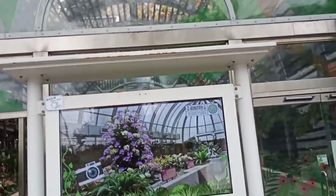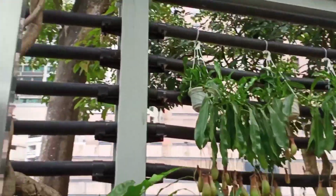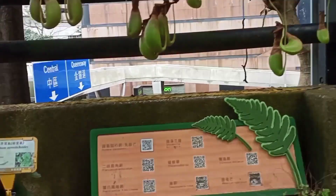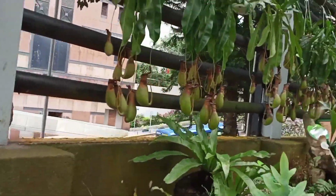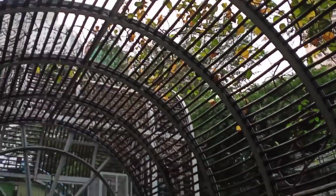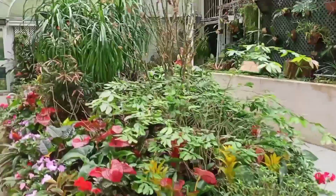So papasok tayo dito guys sa loob. Titingnan natin kung anong nasa loob. Oh, marami palang mga plants dito. Ayan. Isang parang ano dito sa loob na lahat mga plants. So, titingnan natin doon sa pinakaloob pa.